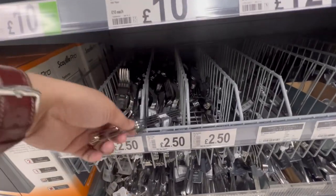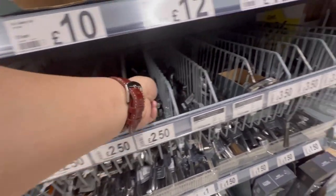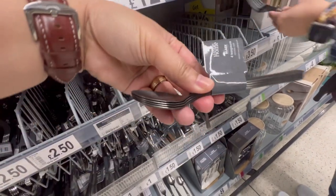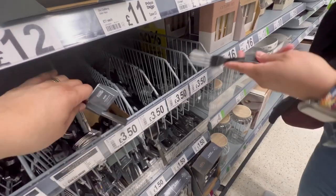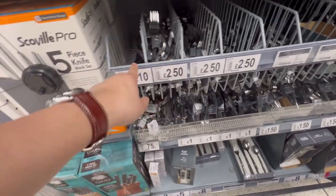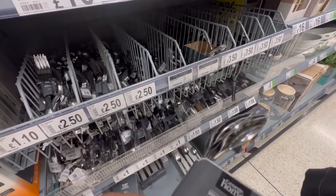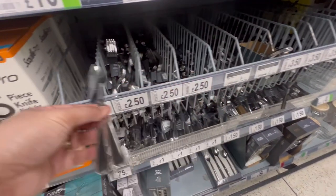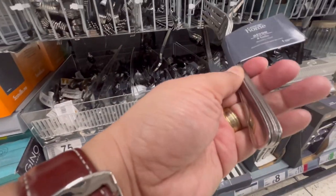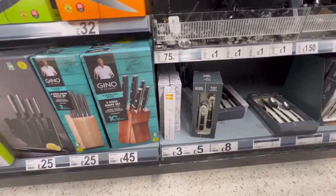So a set of these, where does this come from? 250. So they come in 4 pieces. It's not bad. If you want a teaspoon from this black, that's 250 or 350. Sorry, these black ones are 350. But these stainless ones, yeah. I think we need more of these ones. Yeah, it's not a good quality. £1.10. These are £1. Four pieces. Look at that. Meron tayo. Yeah. You engraved it already. Yeah, I did.